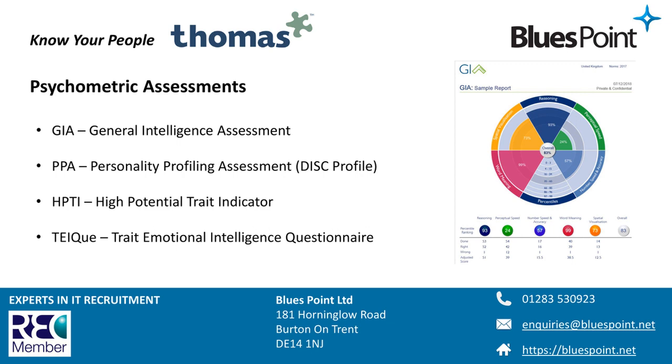PPA is the next one. This is the one we use most of the time. You may notice a DISC profile. This one deals with the person's behaviours. It's extremely accurate, and multiple reports can be drawn from it. We use it in most recruitment projects, and we provide a how to manage report when the new candidate starts work.